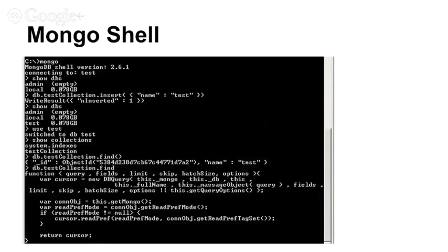So if you just type in Mongo, it's going to connect to the localhost on the default port of 27017. And then it says connecting to test, that's a database. Even though that database doesn't exist, this kind of goes into the flexible dynamic schemas.